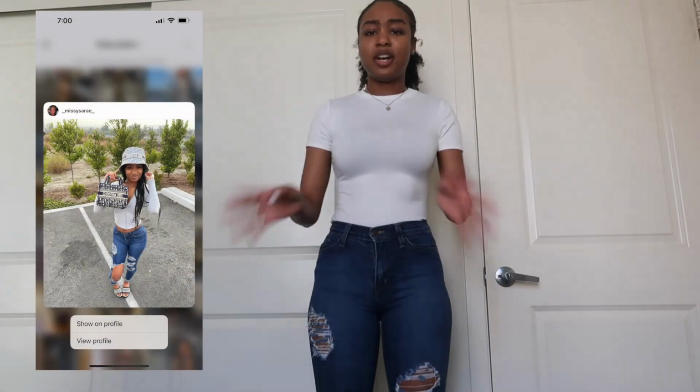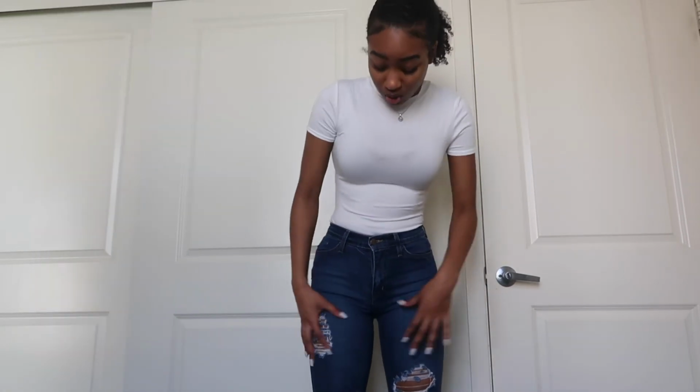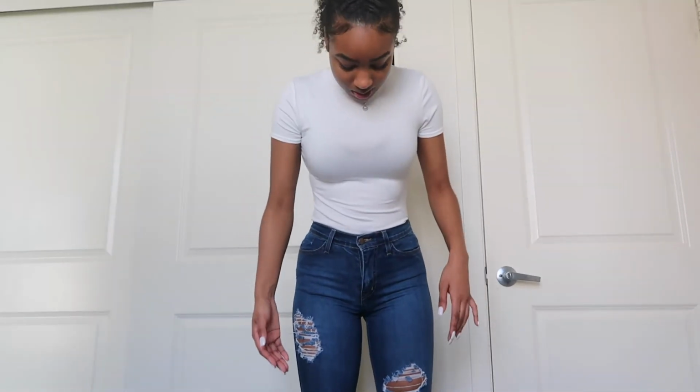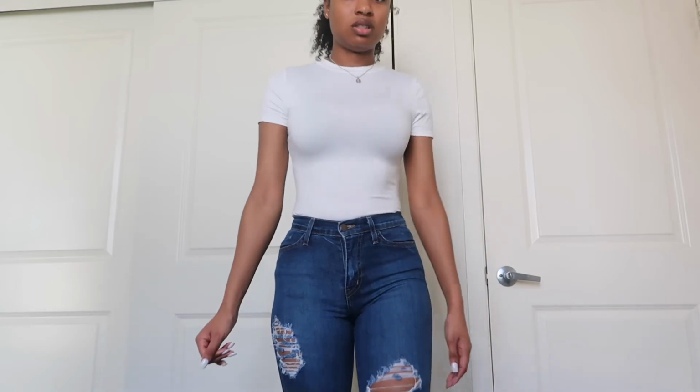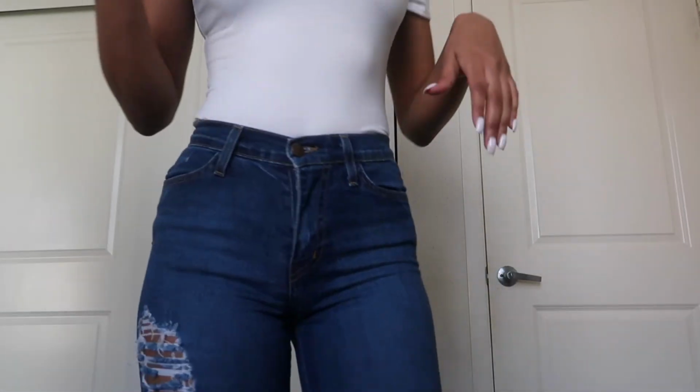Okay, next, these Fashion Nova jeans. I've had these jeans for a very, very long time now. These are a size 1. They don't stretch. I would definitely recommend going up, but maybe I just outgrew them. But they were still able to get on. They're just tight. Pockets. Yeah, I would definitely not recommend these.